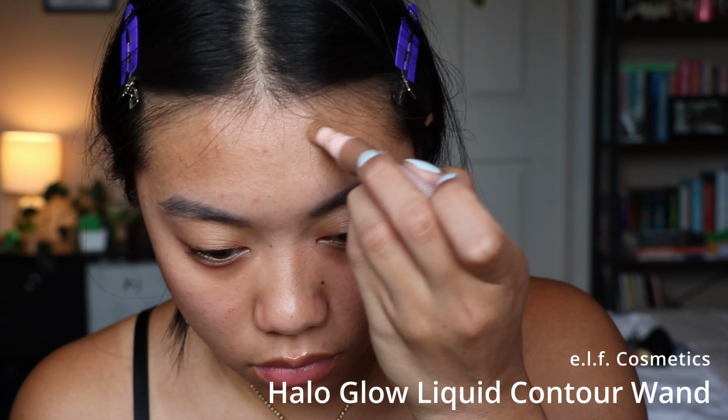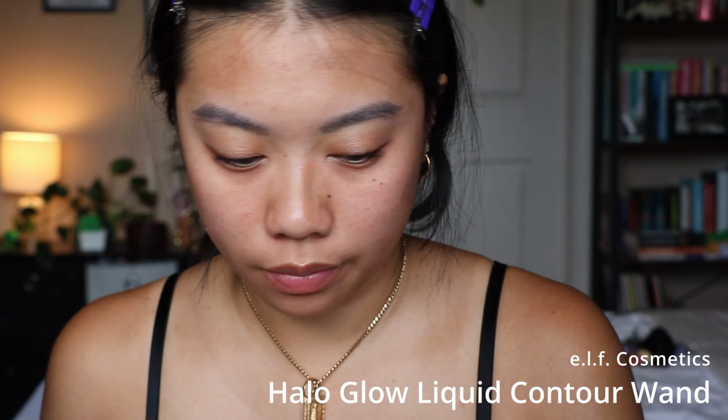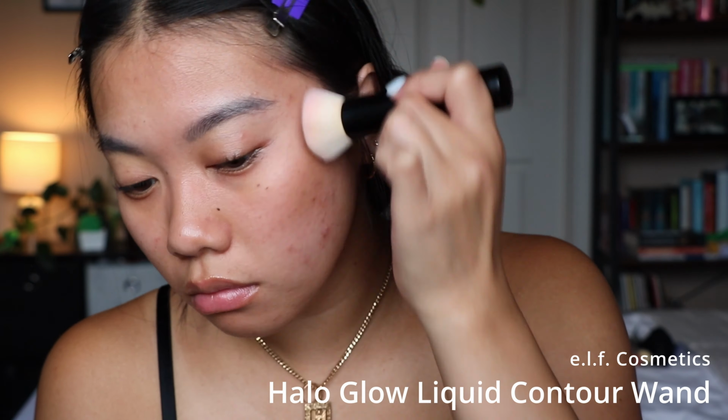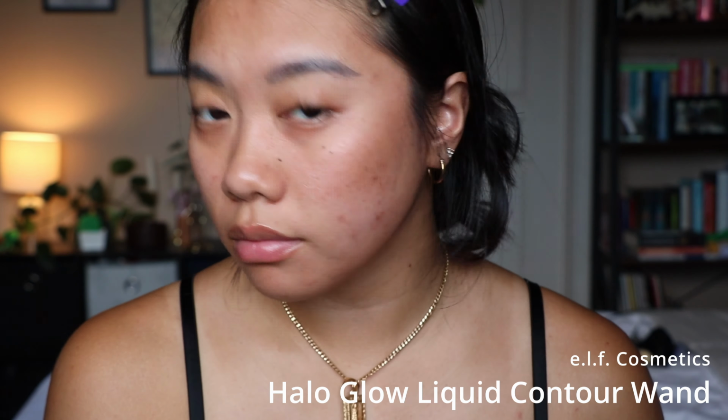Right now, this is slightly too light for me, just because I am the most tan I have been in a really long time. This ends up looking a little bit more cooler tone than I would typically like. I do think that in the winter and when I'm not tan like this, it's a really good shade match for me. I think this is a beautiful tone as well. It's not too cool tone, but it's not too neutral either. It's like that perfect in between.